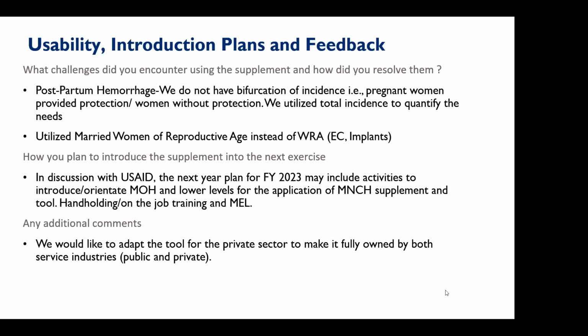Ultimately, what the algorithms, formulas and data sets provided in these tools give us is a strong basis to conduct any kind of forecasting. I would highly recommend utilizing this tool for any kind of forecast related to RMNCH commodities. Thank you from my side.